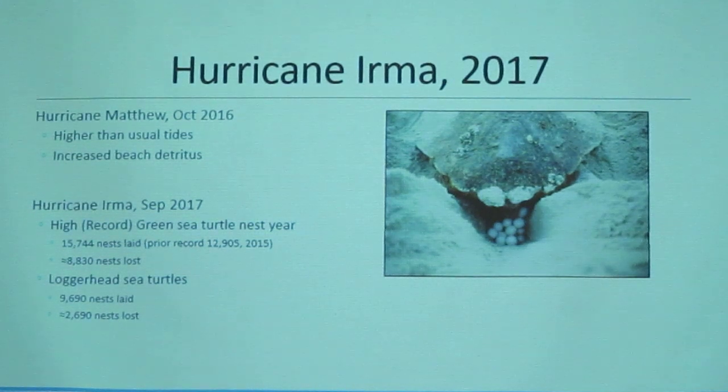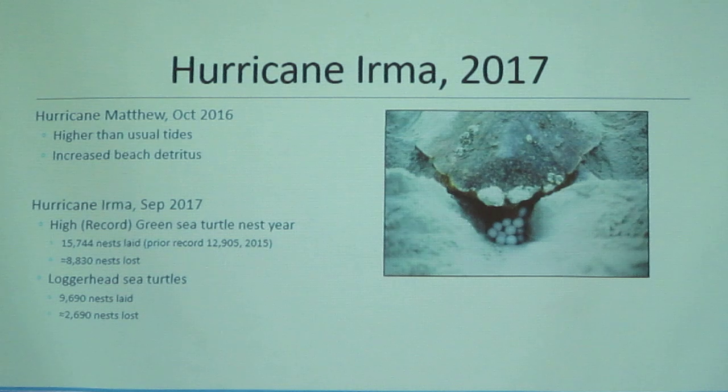We had Hurricane Matthew in October 2016. That didn't really cause too many problems for our nesting sea turtles. It was right around the tail end of the season, plus the hurricane just didn't hit the beach as hard. In September 2017, I think it was the 10th or the 8th, the hurricane hit land. We were experiencing a record green turtle year at that time. We lost about half the nests, and we lost about 2,700 loggerhead nests. It's a little later in the loggerhead season, so we have fewer nests incubating, whereas it's right about the middle of incubation for a lot of our green sea turtle nests.